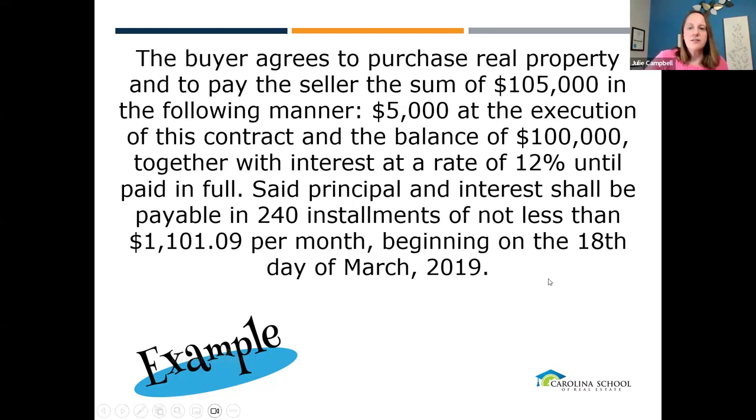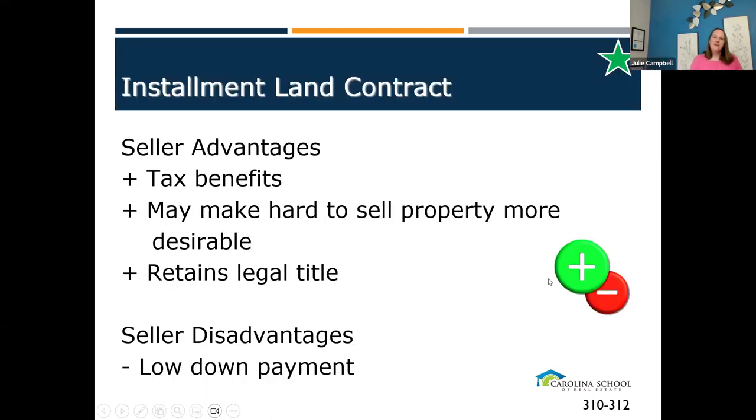Pluses and minuses to everything. For the seller, some advantages of the installment land contract: they still own it, so they may be able to reap some tax benefits. They're collecting money on it, so they may be able to reap some tax benefits. Tell your sellers to talk to their accountant. Stay in your lane. This could be an easy way for a seller to sell a hard-to-sell property.